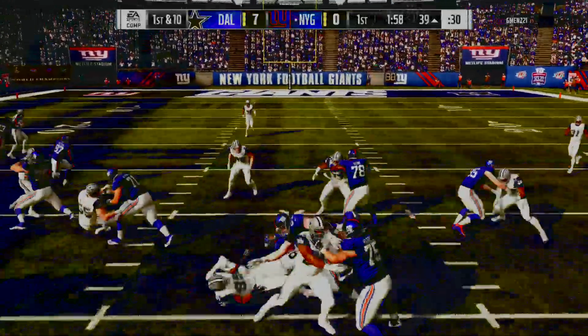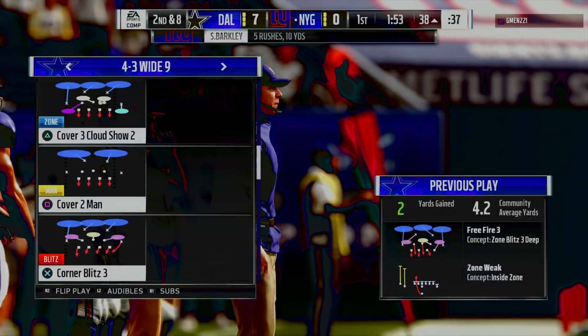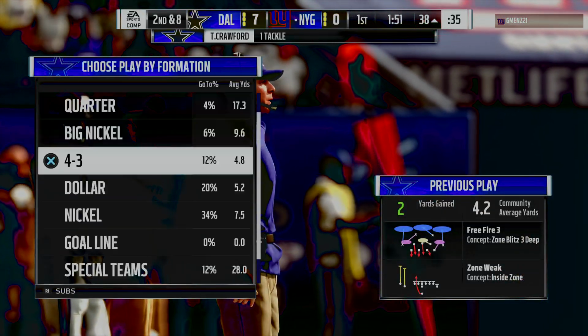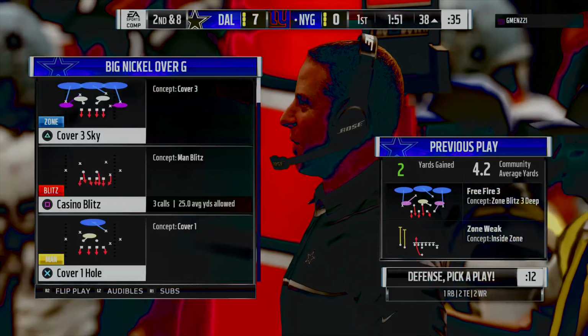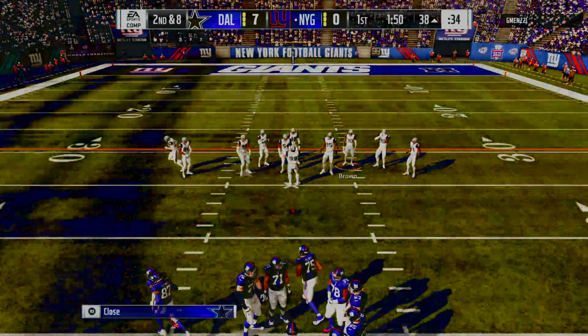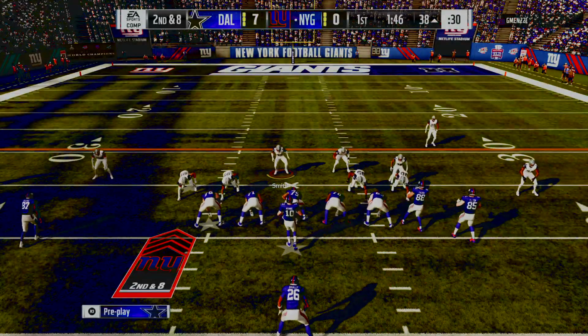Here's a give to Barkley, and he only manages a couple here down to about the 38-yard line. They tried a quick hitter inside, but that one was swallowed up because what they're hoping, those big defensive linemen will take the bait and move laterally and open up a crease that they can run through. Didn't happen on that play.